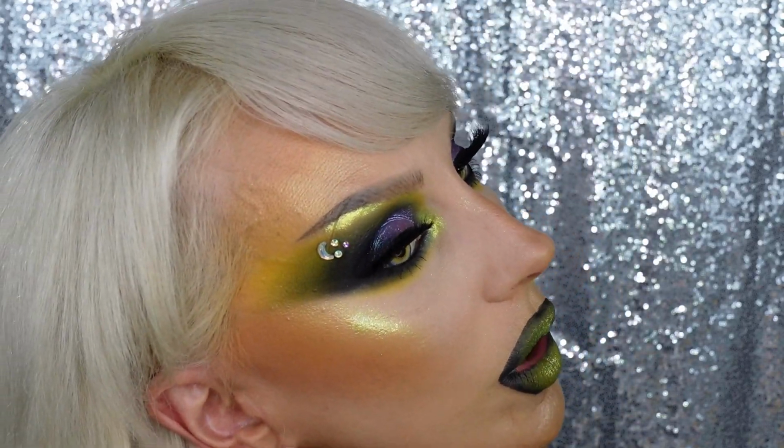So regardless, this is the look. I put some moons and stars here to make it more Halloweeny. I didn't want it to look completely Halloween, but you know what I mean. I just wanted to do an inspired look with the green lipstick.